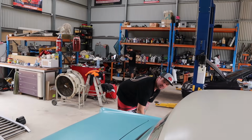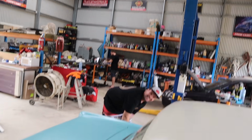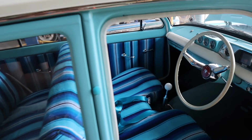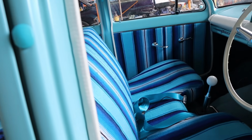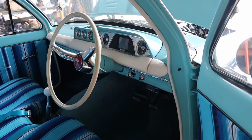You want to take the bonnet off, in case we eject the piston? Nah, because then I'll get a glass bonnet too. I love it. But anyway, as you can see, this car is absolutely gorgeous. Beautiful car. But I can't imagine how terrifying this thing would be to drive, to be honest.